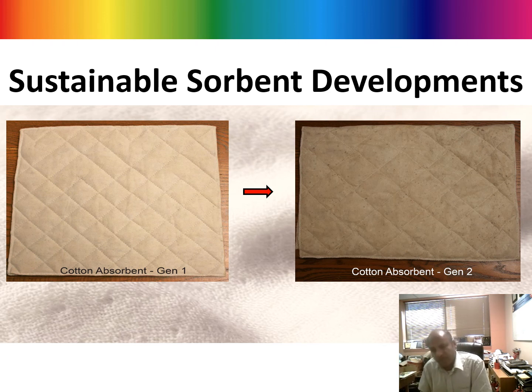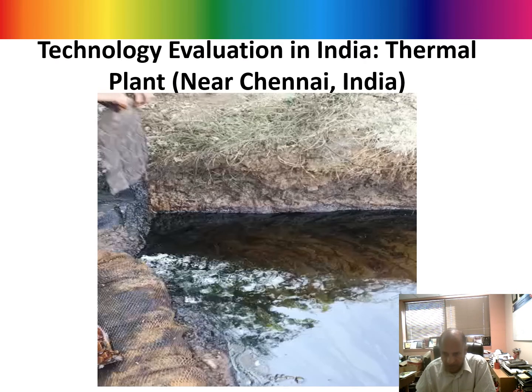So we are trying to find additional applications. So we are taking raw cotton and making sure that raw cotton can replace synthetic materials in soaking up the oil. This has become commercial as well.